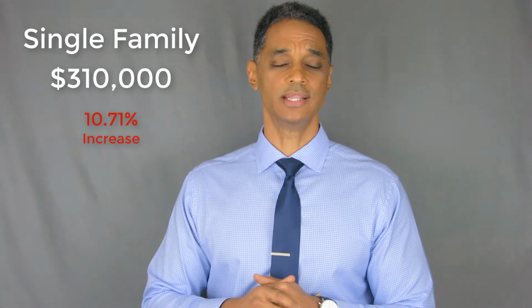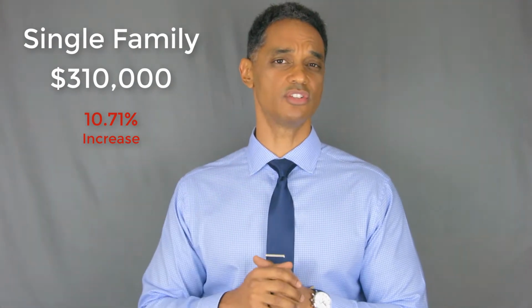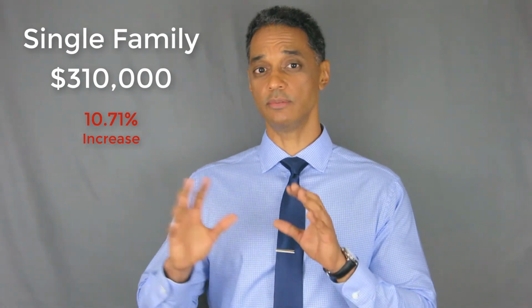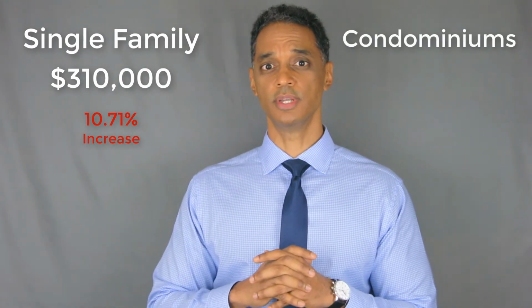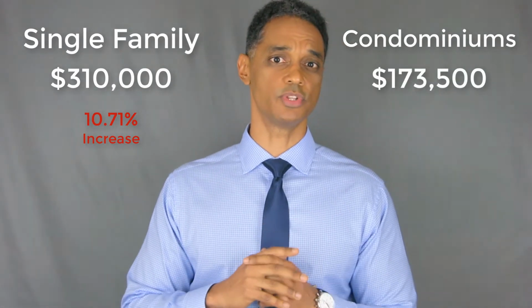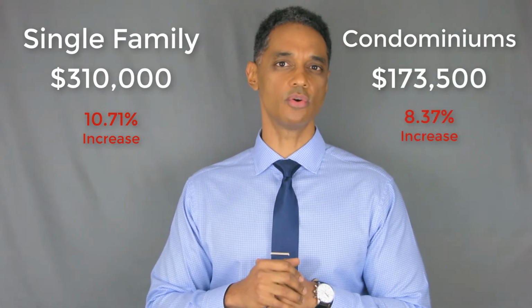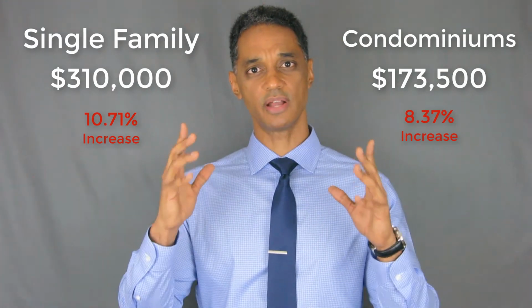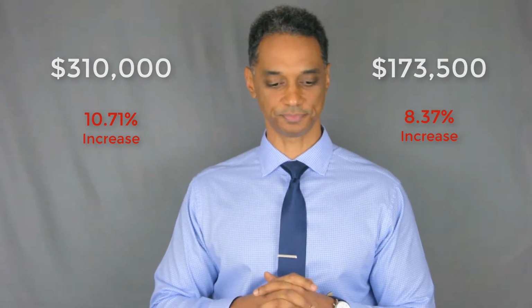Median price ranges. Single-family home median prices last month were $310,000. That's actually up just a little over 10% from last February. And in terms of condominiums and townhomes, the median price on those was $173,500, which is also up a little over 8% from last year. So those are great numbers, right? Property values are still going up.